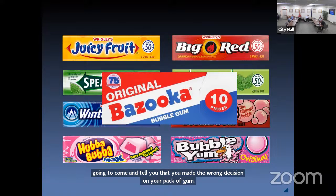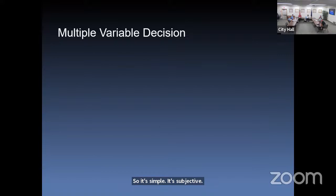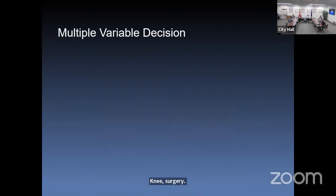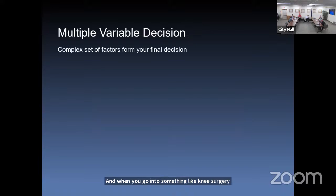By comparison, multiple variable decisions are harder and they're complex. So the example in this case is knee surgery. Now, this is your knee, now it's personal. And when you go into something like knee surgery, you're evaluating a complex set of factors, and all that feeds into your final decision. It influences it.